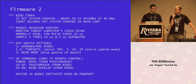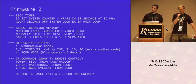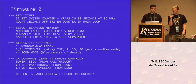With the reboot behavior, we just looked at the video H-sync, and that's a normally high signal, but you get a low pulse every 20 microseconds. So you have to just sample that a few times to make sure that you really are getting a reboot and not just synchronizing to that low sync pulse.